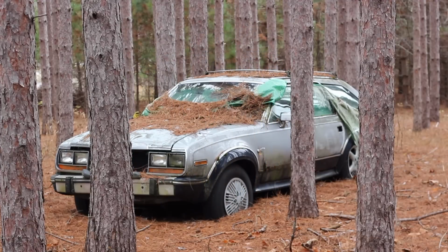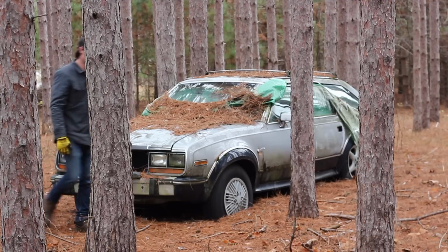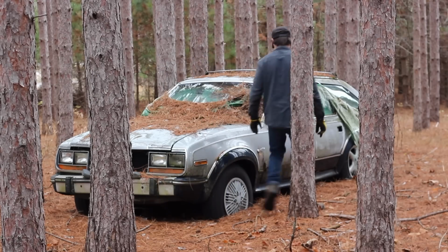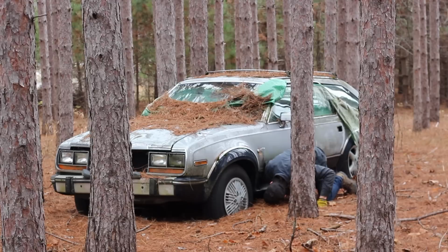Passenger side is definitely a little rotty. I see the transmission is on the ground. Not a good sign. I think the problem's more on the driver's side. So let's look under there and see what the frame's like on the driver's side. And it's gone. There's no frame there. So yeah, the frame's gone where it connects the cross member for the transmission, and that's gonna cause some problems when we're trying to get it on the trailer, so we'll have to figure that one out.